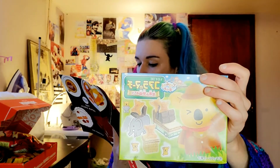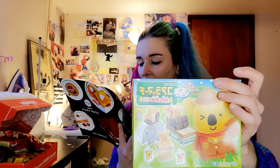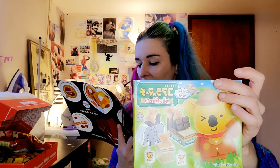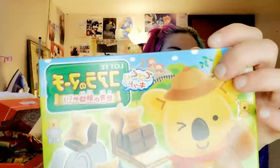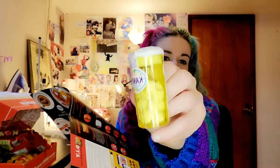Koala March is back, and this time Koala Chan is on safari. Get creative and help Koala Chan travel the world. Don't forget to take a picture and eat your creation once you've done. Maybe you just stack the wafers, the little chocolate cookie, and the chocolate to make little creations. I think that's what they mean. Kanpai Ramune. Kanpai! Cheers! Chin chin!